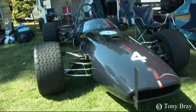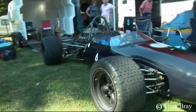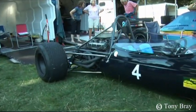We're here with Simon Durling, running in the invitation class. Simon's in his 1966 Brabham, which is a new car to him. Simon, fill us in on some of the history of this car. Well, it was a Formula 2 car in 1966.